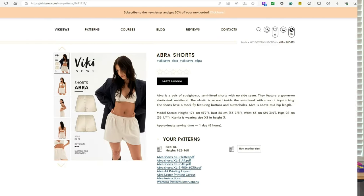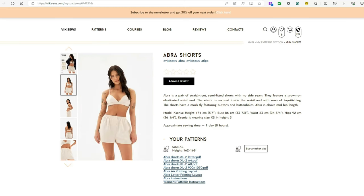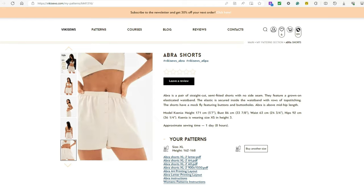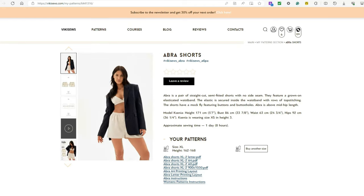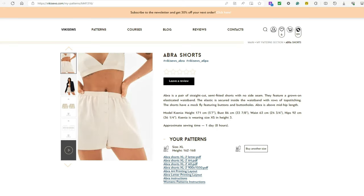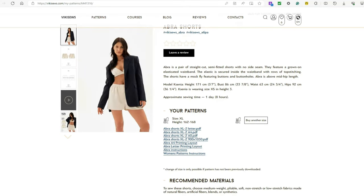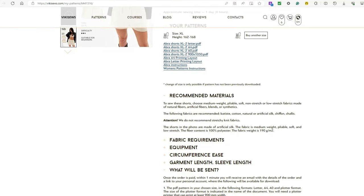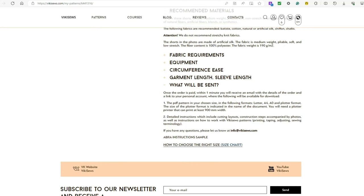But let's get into what this pattern is. The Abra is a pair of straight cut semi-fitted shorts with no side seams whatsoever. No side seam. Who would have known? Now, this Abra short features a grown-on elastic waistline or waistband. The elastic is secured inside the waistband with rows of top stitching. The shorts have a mock fly.